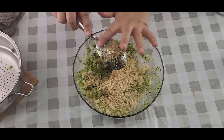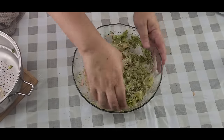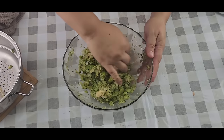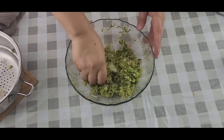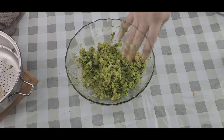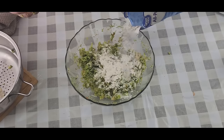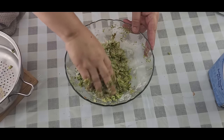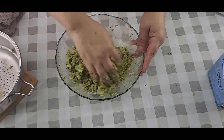Okay, I finished, clean hands, and I'm just going to mix it up. I feel that I need a little more, so you know what, I'm just going to add flour. We have more bread to use, but we have plenty of flour, so I'm going to use flour. I'm going to add like 2 tablespoons. Oh yeah, okay. Just needed a little bit more.